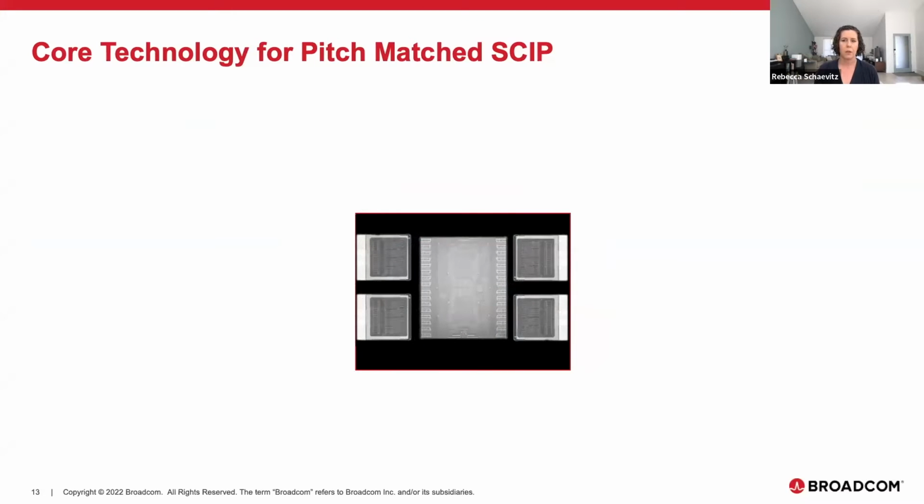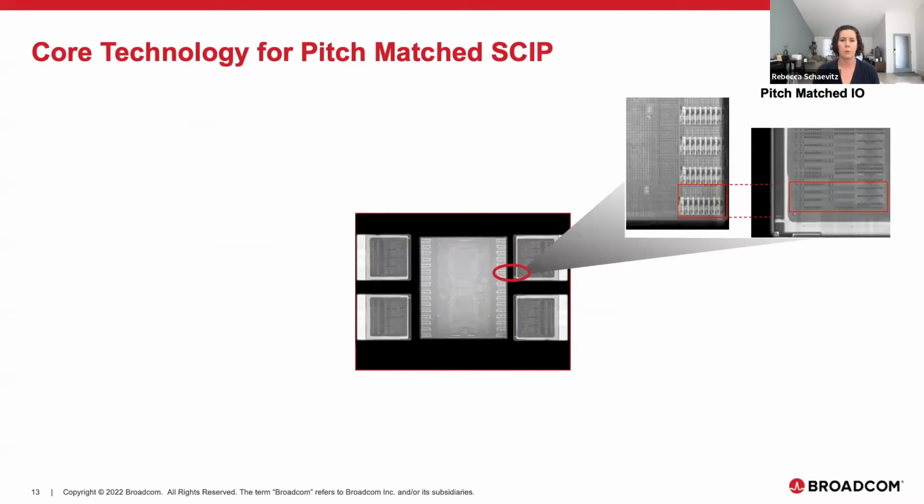If we look closer and zoom in on the switch ASIC and the pitch of the switch ASIC IO to our electrical IC IO, you can see that they're completely pitch matched. That's important to get the lowest possible loss on the electrical link and be able to bring these parts as close as possible together and keep the smallest substrate size and package size to stay within industry standards.